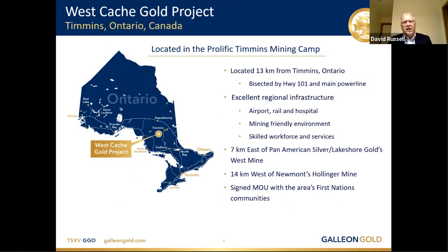Now, where are we actually located? Say about a 2-hour air flight northwest of Toronto. In 2 hours, you can land in the Timmins Airport there. You can be out at the mine site within 40 minutes. Highway 101 bisects us. We've got the power line, the gas line, all the infrastructure you need for a mining project. We've got airports, rail, hospital. You couldn't ask for a better mining-friendly environment.